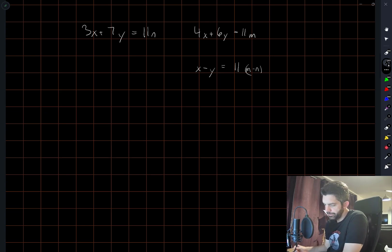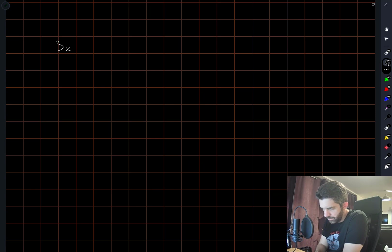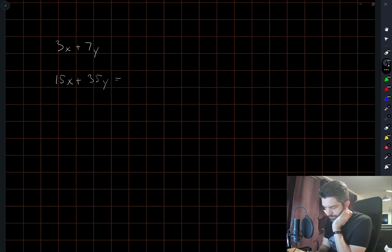So here's what I'll do, I'll go through the options one by one. I'm starting with 3x plus 7y. I want to multiply this by something and see, can I multiply this by something and end up with the coefficient on x equal to 4 or 9, mod 11? Multiply by 5. But this is not one of the options we have.